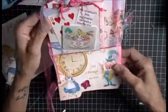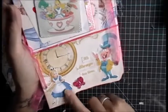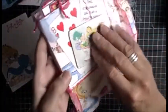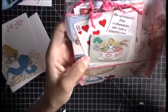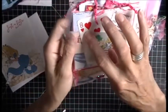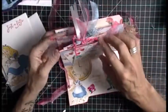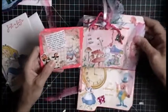Oh my God. It's always tea time. And look at how cute the Mad Hatter is. And then, oh, this is adorable. The adventure's first explanations take such a dreadful time. Oh, and she put the Eight of Hearts in there, an actual card. How? Oh my goodness. Oh my gosh.